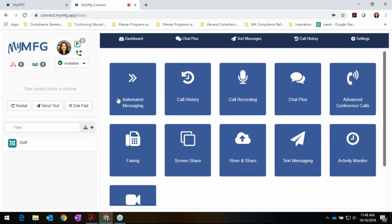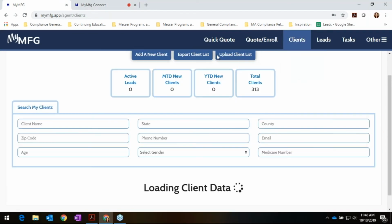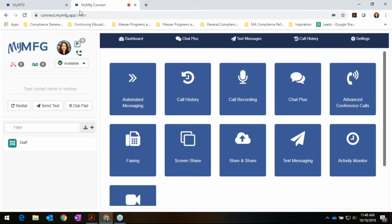So I'm getting another question. Where do you enter notes, fill in info while on the call? You do that in MyMFG. That's why you have it in a separate tab, so that you can enter information into your client profile. You can be completing the enrollment.